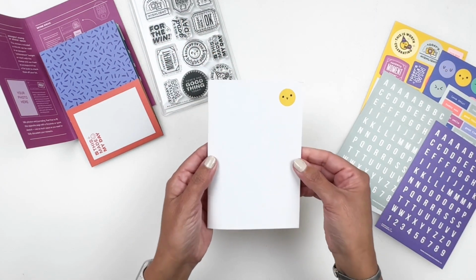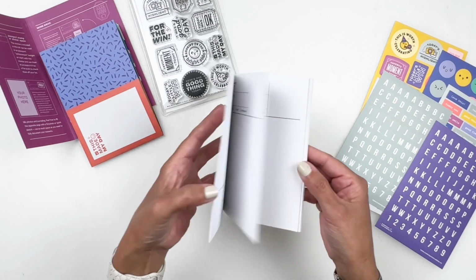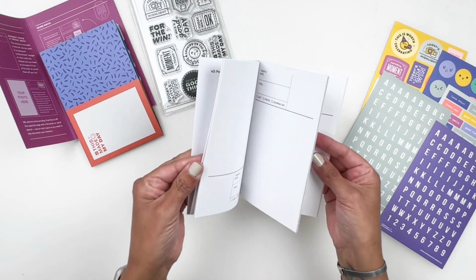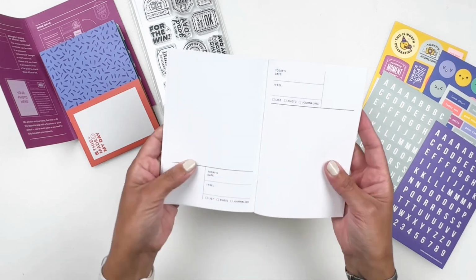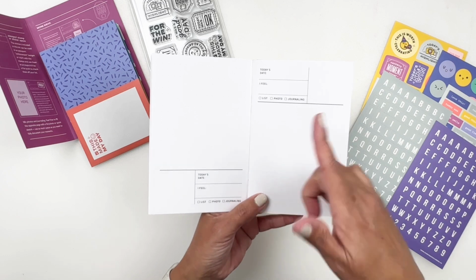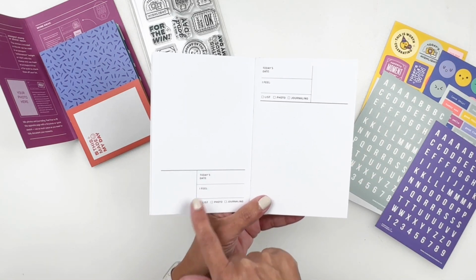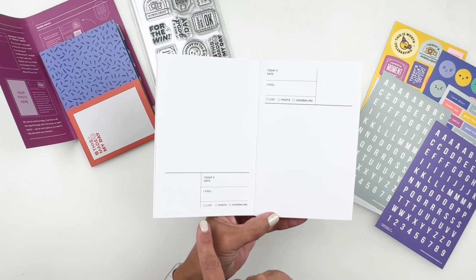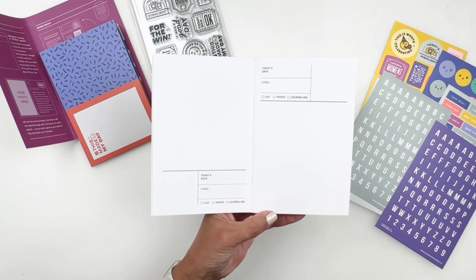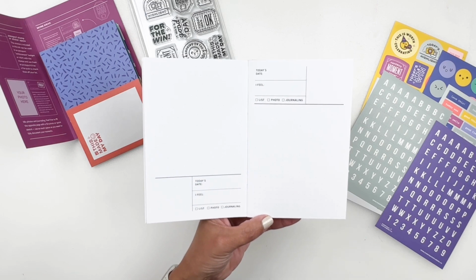Okay, so this is my Positivity Passport. Love the little face there in the corner. And I'm going to say, yeah, they're all the same. The template is the same, but the boxes switch from one page to the other. So here you have it at the bottom and it says today's date, I feel, and then list, photo, and journaling. So you can use this space for photos or journaling.